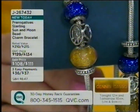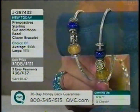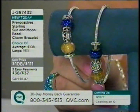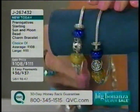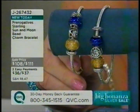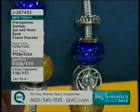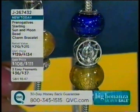You're getting everything that you see right here. Now, normally at retail, if you're getting the 2 stoppers and 1 bead and a bracelet, it's going to be hovering in that 100-ish price point, more if it's a little bit bigger. And that's what we have for you today. We have the average and we also have the large. So the average is going to fit usually 7 1/4 and under, and the large is 7 1/2 up to 8 inch. What you're getting here is part of what we saw so big in Italy, and that's the beautiful celestial theme.